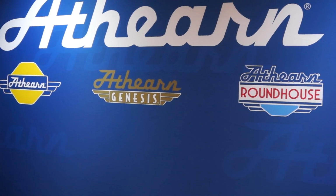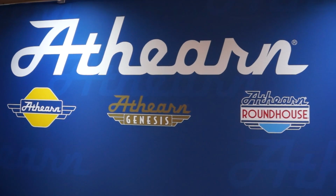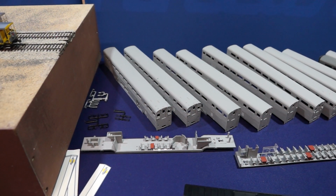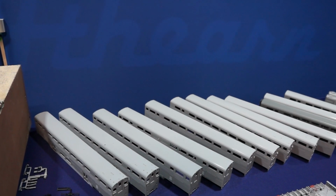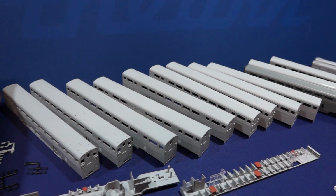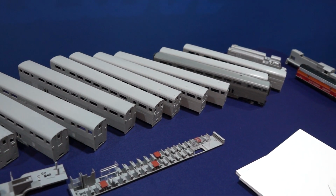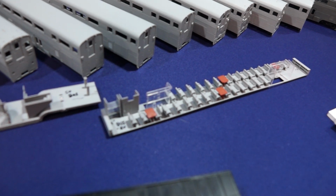2023 Amherst Model Railroad Show. And here we're going to take a look at Athearn. So right here we have the Surfliner, some of the pre-production samples they've sent over so far. Even the interior is detailed on these.